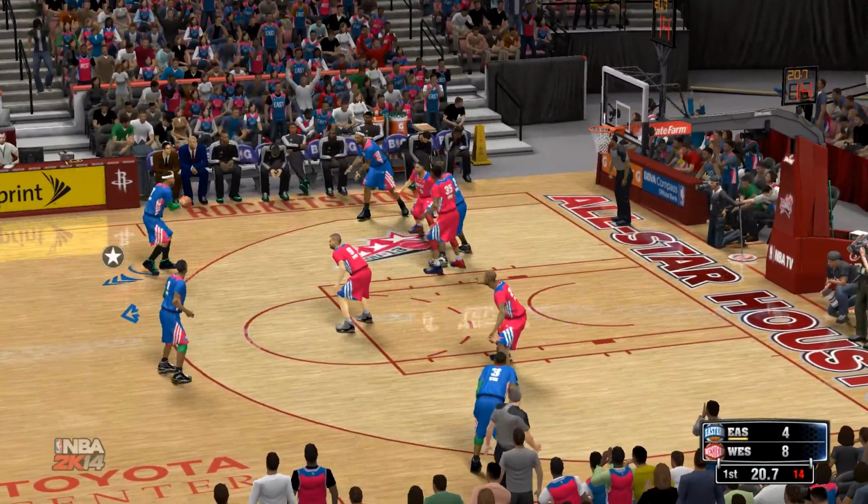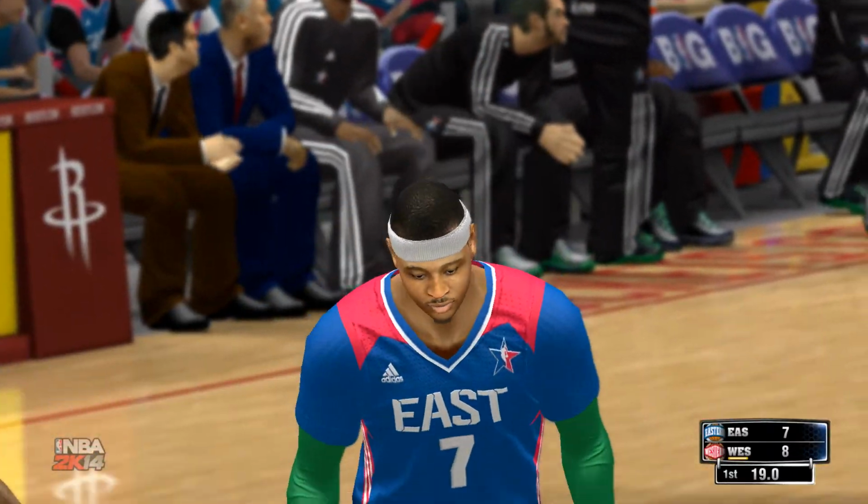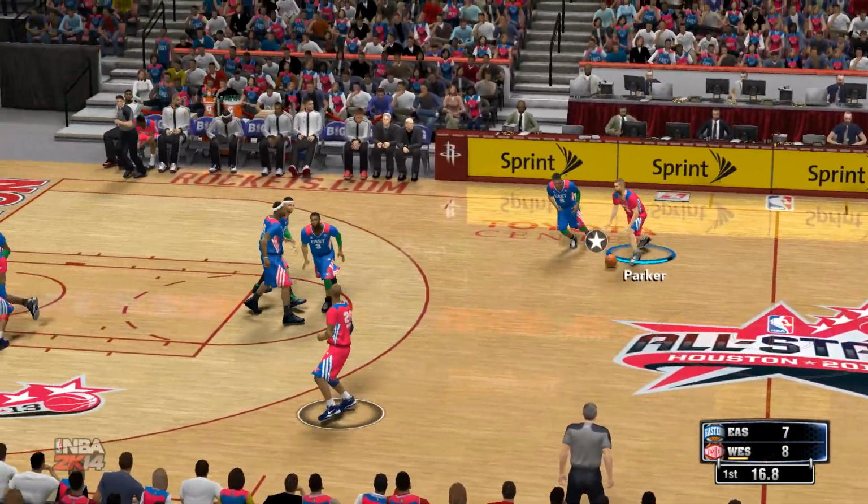LeBron James on the wing. From downtown, Carmelo Anthony, and that's good. Boy, you got to love that assist by LeBron. There's 18 seconds left in the first quarter.